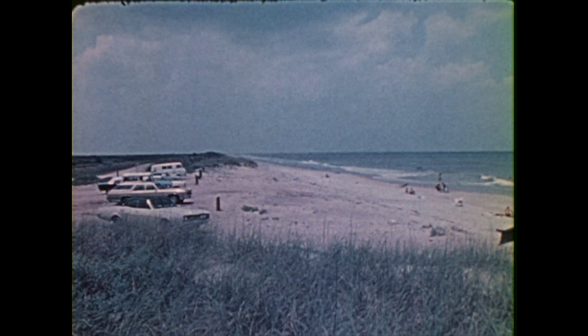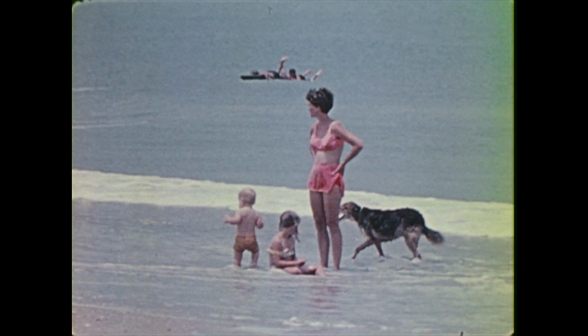Eastward, on the ocean at the southern end of the narrow barrier, is Playalinda Beach. This water playground is open the year round, except during launch activities, under management of the U.S. Fish and Wildlife Service.